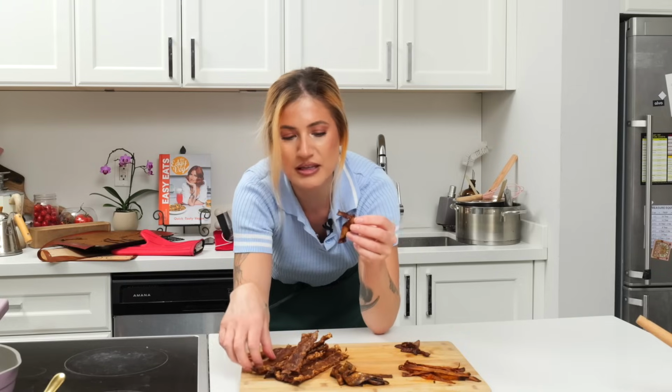Because this has the chewy factor and the crunch factor, I think these are tied. I think the daikon and the rice paper are my favorite. Because the flavor here is so good. And it's crispy and chewy. This is crispy and chewy.